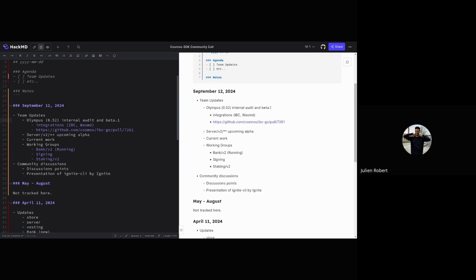We have a few working groups running and upcoming that we need the community to come in and share ideas with, if they want. We have the Bank V2 group that is already running and the implementation has started, but it's not too late. If you have something you'd like to see in Bank V2, join, and we can discuss it.